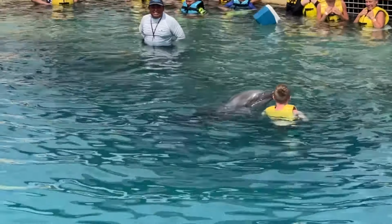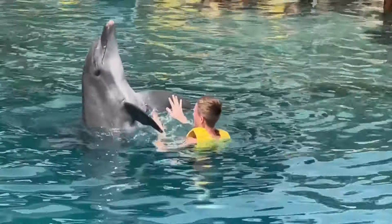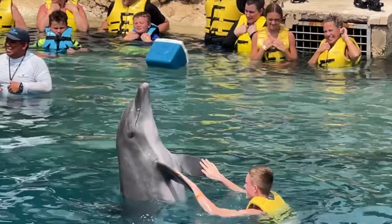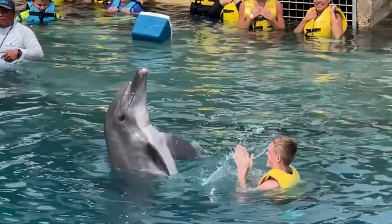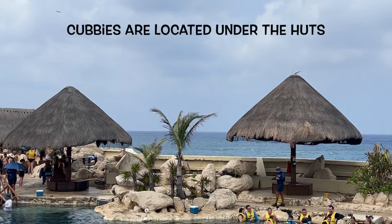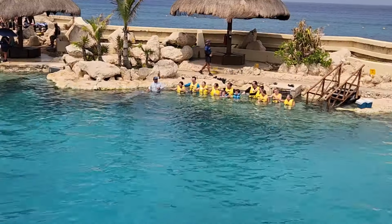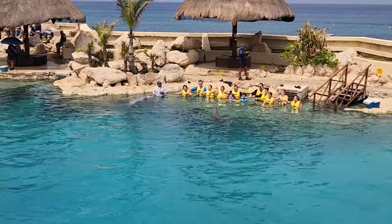Keep in mind, there are no recording devices allowed during the experience, but if you purchase an observation pass, you can record from a distance, and that's how I have this video footage. There are containers next to the water for your phones and shoes, so you don't need to purchase a locker if you don't want to. The process from arrival to getting into the water is about 45 minutes.